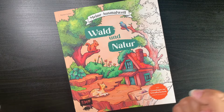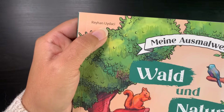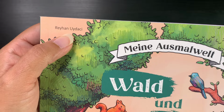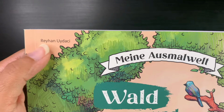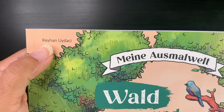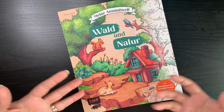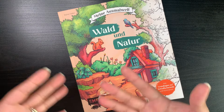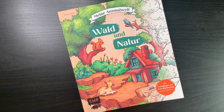Now, I think most of us will commonly know her as Reyda Prints, but that's the name of the artist. I don't want to mispronounce it, but I don't know if it's Reyhan, and then I can't pronounce that. But there we go. That's the name of the artist, and she has been doing coloring pages for quite a while on Etsy, but as PDFs and usually as packs of illustrations that you can get, and she has got some Amazon books out as well.